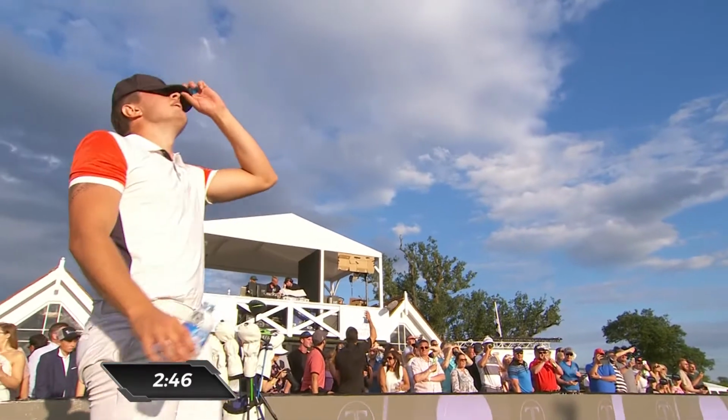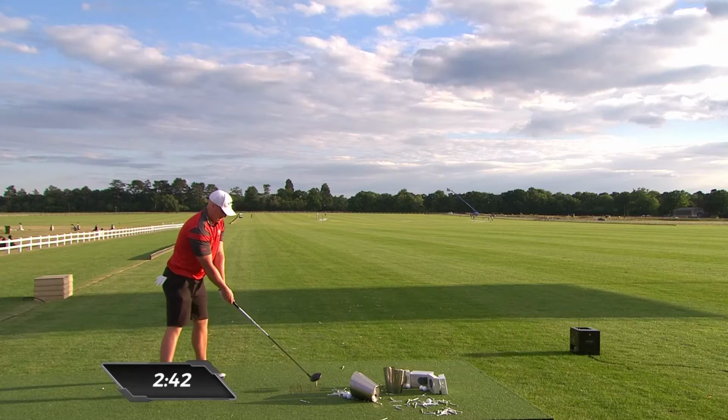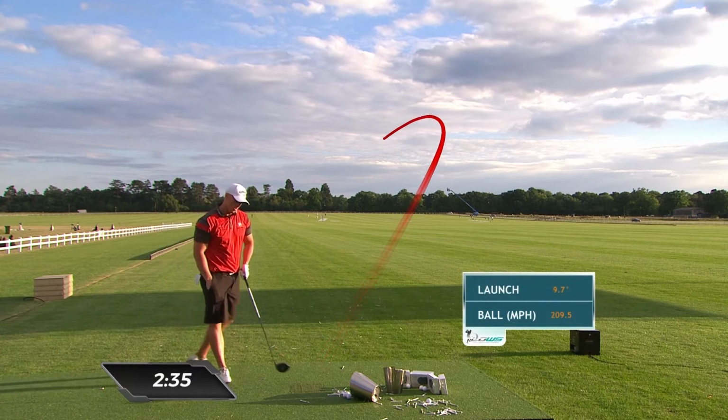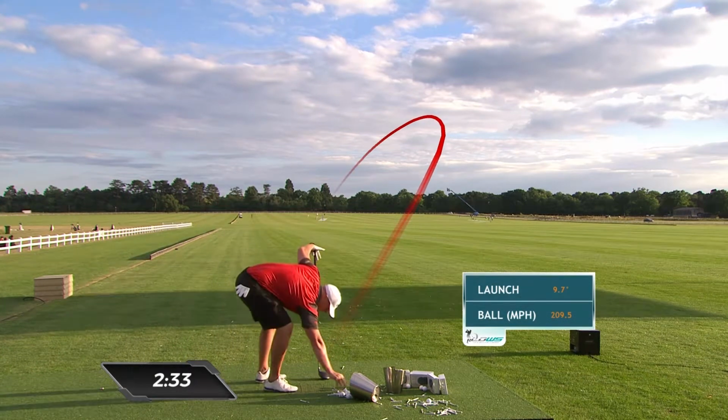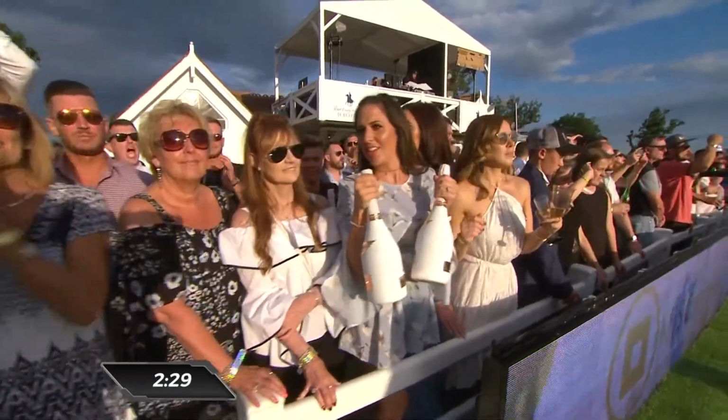What has he got in response to that enormous drive of 395 yards? Yeah, that's massive. Joe aiming down the right, trying to get the slinging draw going. He's overhooked it twice so far. He likes that stock shot, but he's under pressure.